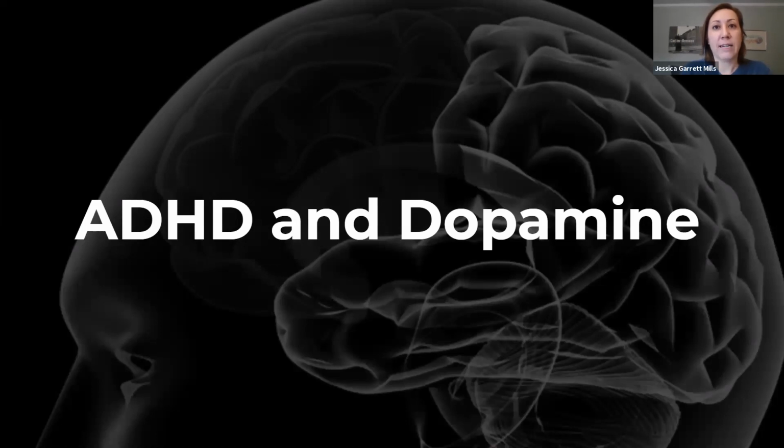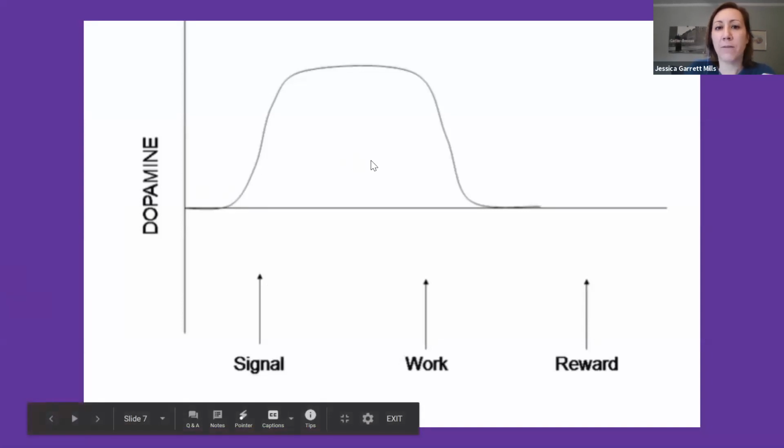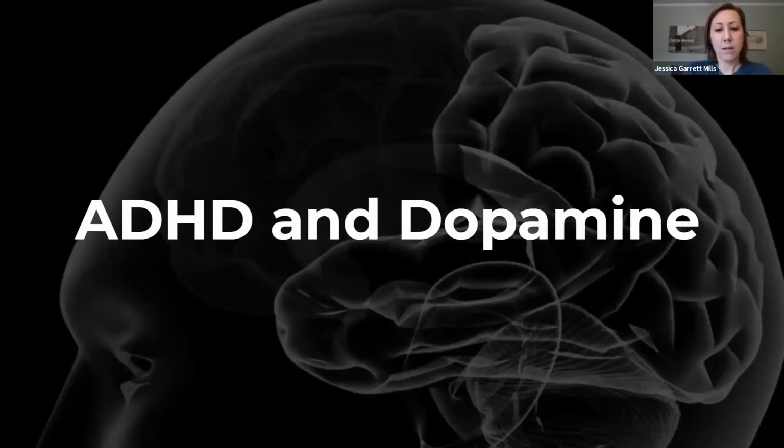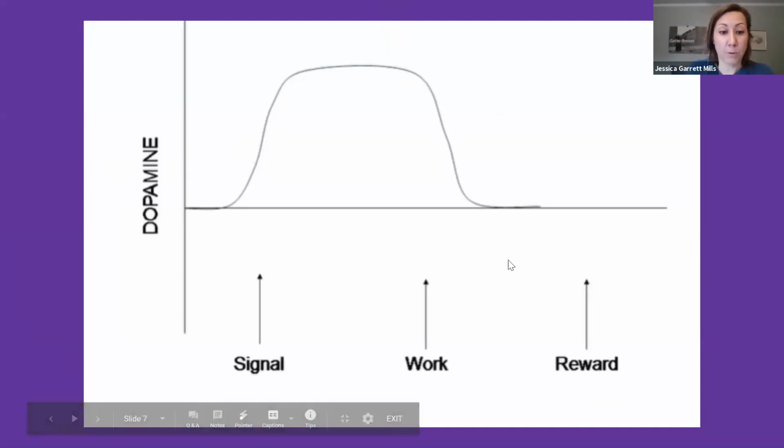ADHD in a lot of students looks like decreased dopamine. So they just don't have this spike. Maybe they have a little bit of a bump. They get the signal, they feel a little bit of urgency, they feel a little bit of motivation, but not enough to actually get the work done in some cases, or not enough to support them in doing the work easily. So less available dopamine means that a student with ADHD is less motivated to get that reward, or they're less motivated to get the work done, and therefore they don't get the feedback loop of getting the reward.